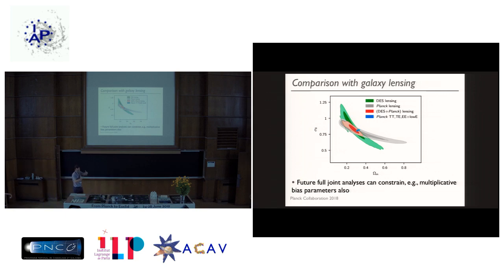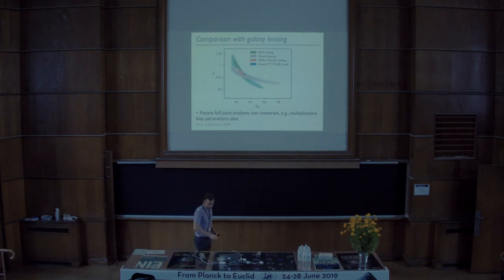And the point I want to make really is just the different degeneracy directions here. Because for the CMB the lenses are typically at higher redshift than for galaxy lensing, you have less sensitivity to the matter density than you do for galaxy lensing. So these contours have different degeneracy directions, so their combination tightens things up quite considerably. The exact placing of this galaxy lensing contour depends critically on your photometric redshift calibration. And I'm not going to say more about that, but I suspect we'll hear a lot about that throughout the rest of this week.